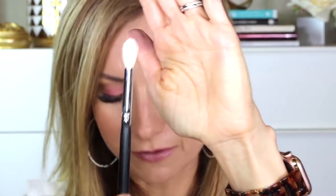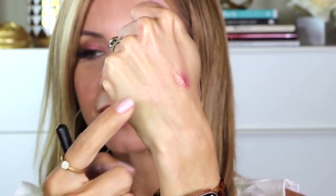Now, if you like that color, but you want something a little more sheer, you can take a fluffier brush. Here's just an example of a fluffier brush. And I'm going to dip it into the same shadow and apply it with this brush. And as you can see, do you see the difference in those two? So you can still achieve a more sheer, lighter wash of shimmer and color with these shadows. Don't be intimidated is what I'm trying to say.